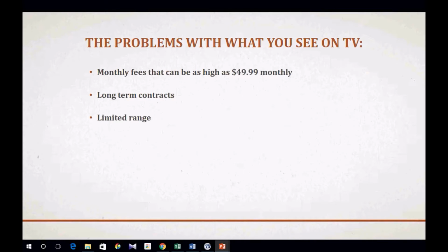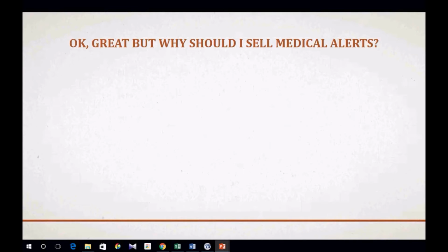A difference between a medical alert like what you see on TV and a no-cost medical alert that has two-way voice communication. So, okay, you may be asking yourself, okay, I understand all that, Frank. That makes sense. Great, but why should I sell medical alerts? What's the big deal about it? What's in it for me?